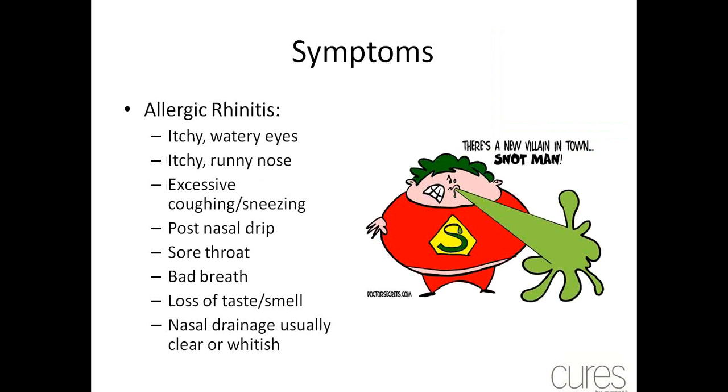In allergic rhinitis, the symptoms that you'll see: itchy, watery eyes, itchy, runny nose, excessive coughing and sneezing, post-nasal drip, sore throat, bad breath, loss of taste and smell, nasal drainage, usually clear or whitish when it's just allergic rhinitis.